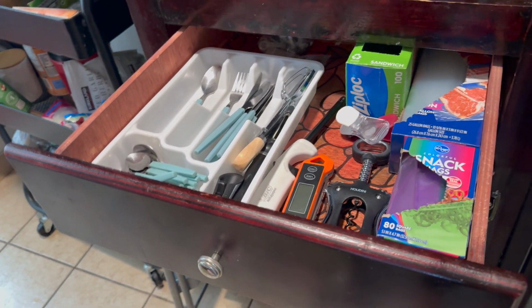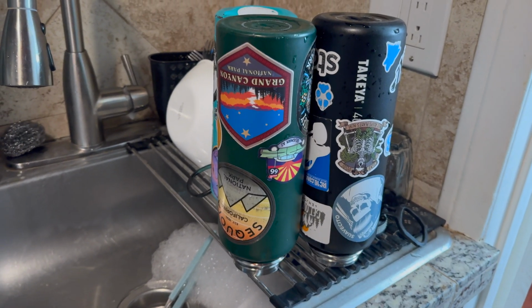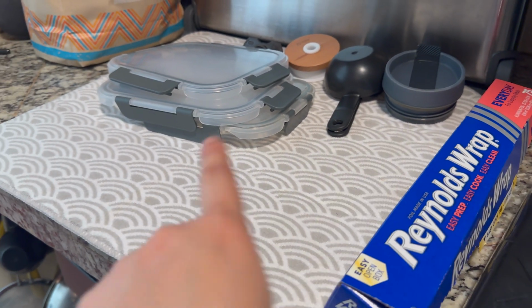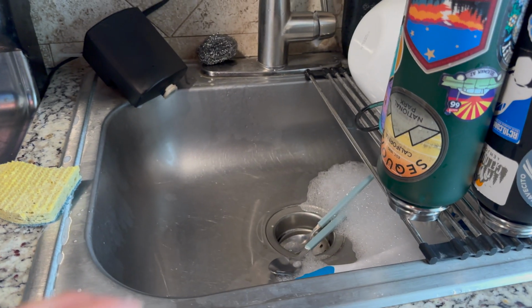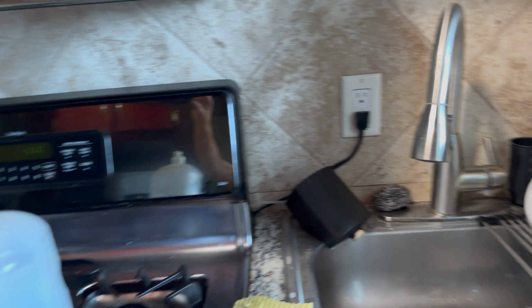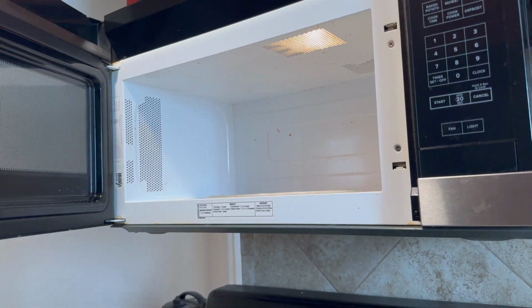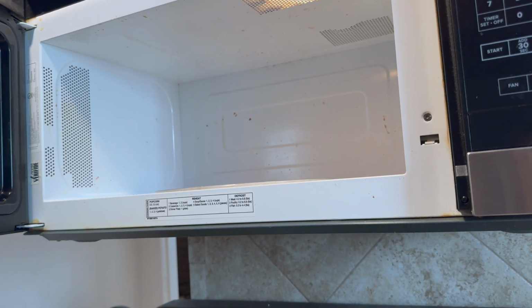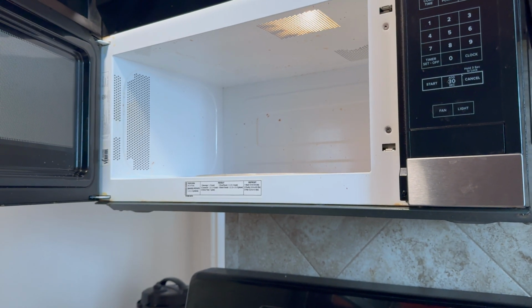It was really messy. I washed some dishes and I'm gonna finish washing the rest and then put them over here because I want to make the sink free for me to clean it off. And then the microwave is very dirty. Something exploded in there. I think it was beans or something. I don't remember, but yeah, I'm gonna clean that off too.